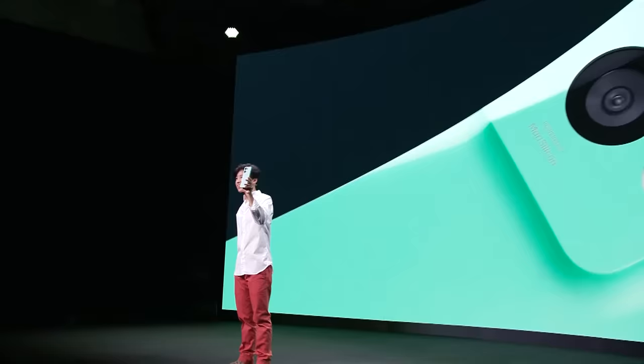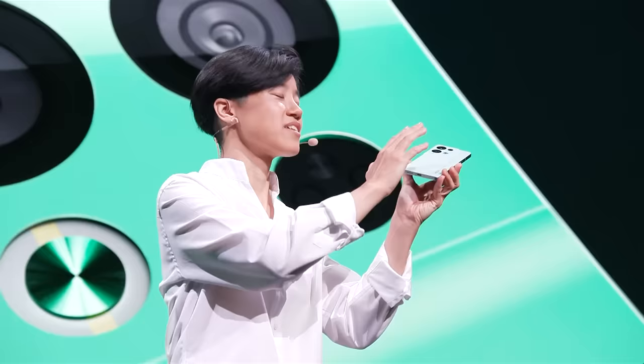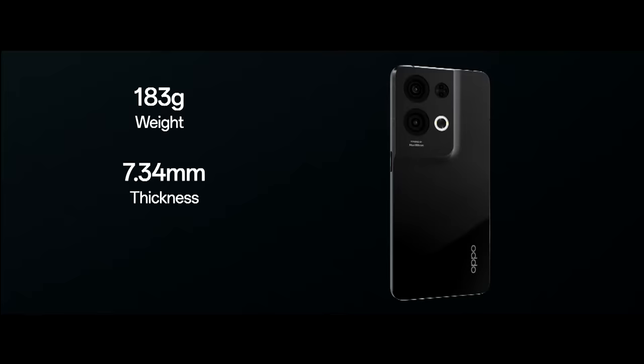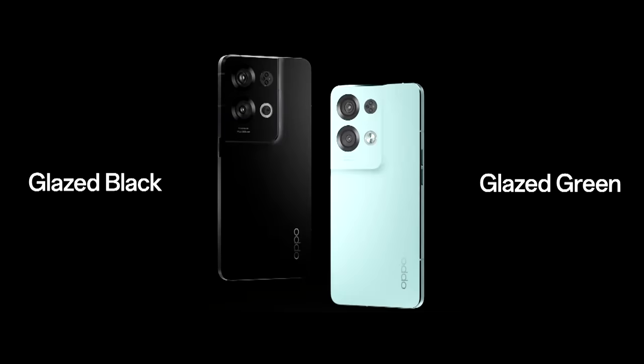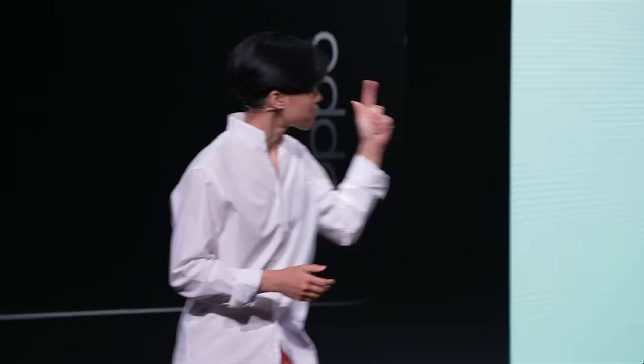So look at this. The curvature on the unibody glass is designed to match closely with your fingertips. This gives you a satisfying, smooth hand feel. And it is also light and thin. It weighs only 183 grams and is only 7.34 millimeters thin. You'll be surprised at how sleek it feels when you first hold it in your hands. You can get this new Reno8 Pro in two stunning colors, Glaze Black and Glaze Green. Now, flip the phone over.